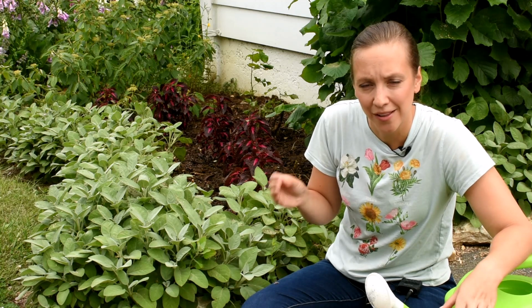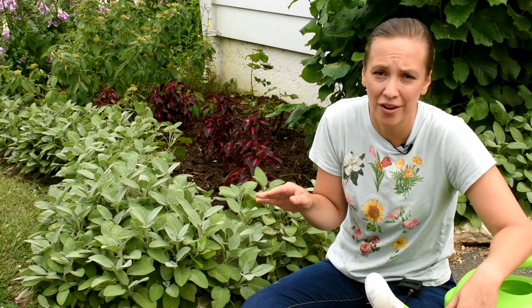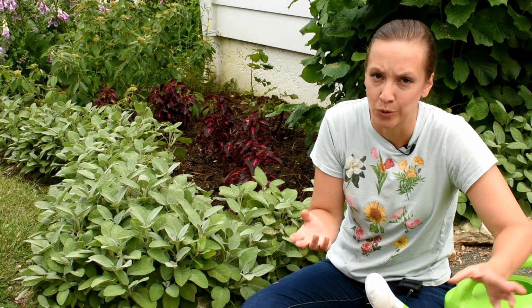I'm going to baby them a little bit right at the beginning, but once they get 2 to 3 sets of true leaves, I'm going to leave them all to their own devices. They can take care of themselves. Tithonia is a really tough plant and it thrives on heat, and it can take drought as well.